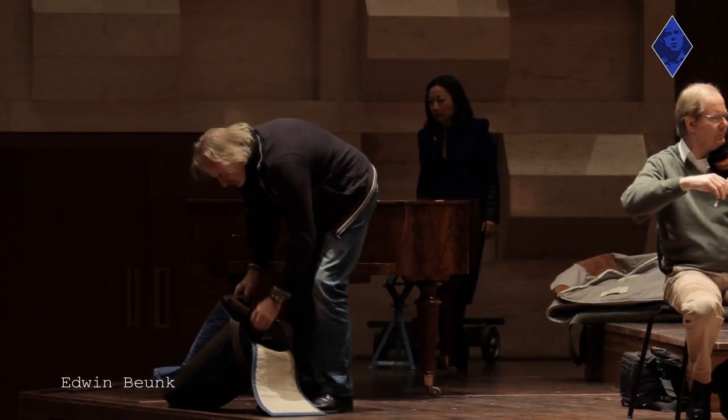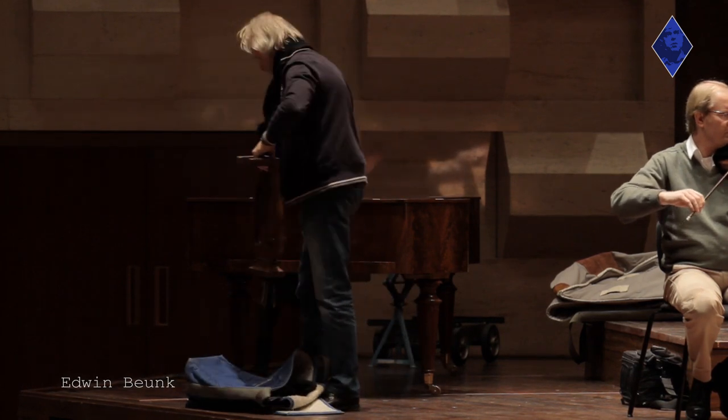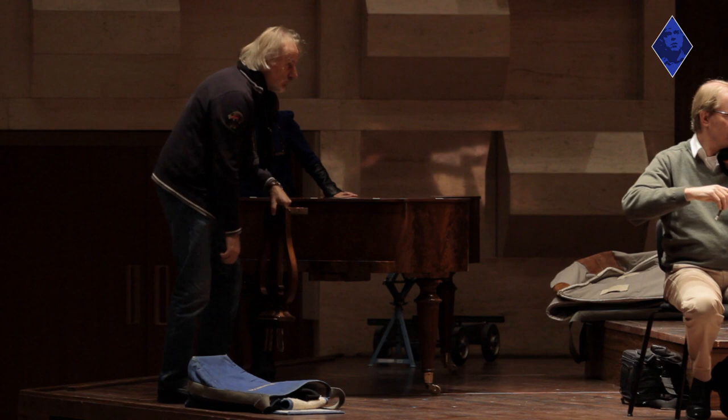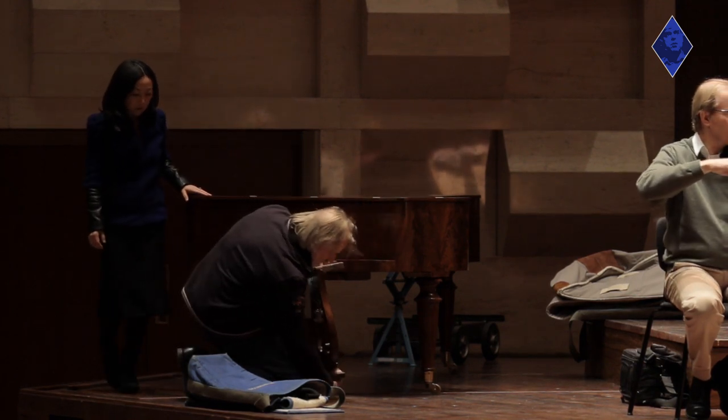It's a late-ish instrument to do all the Beethoven concertos on, if you bear in mind that he was writing from the 1790s well up into 1809. This is a 6.5-octave piano from 1822.